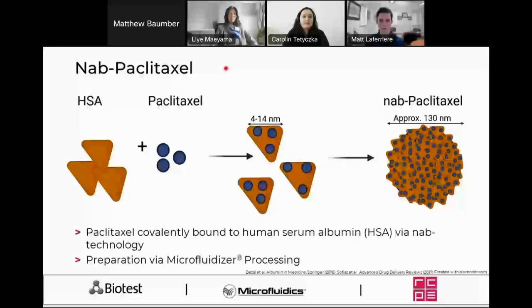But what is Abraxane? It's nab-paclitaxel. Thereby, paclitaxel is non-covalently bound to human serum albumin via hydrophobic interactions. The preparation is carried out via microfluidizer processing, and in the first step, HSA is bound to paclitaxel and primary aggregates are formed. These have particle sizes of 4 to 40 nanometers, and then form the nanoparticles, so nab-paclitaxel, with around 130 nanometers.